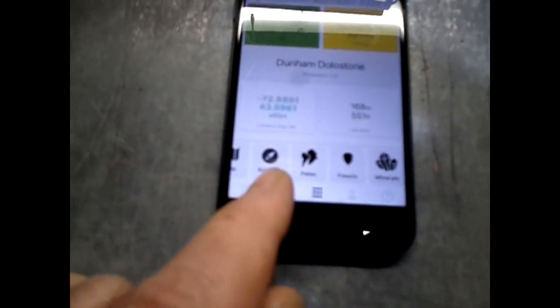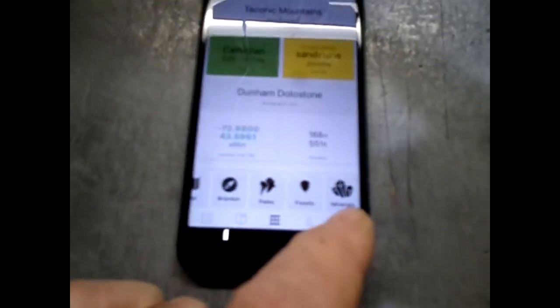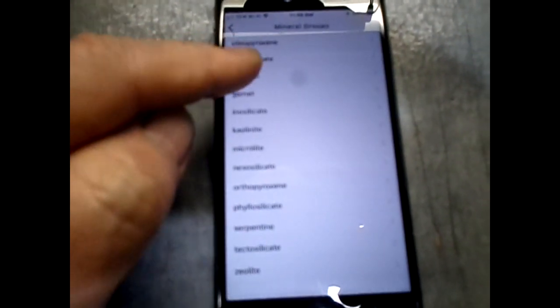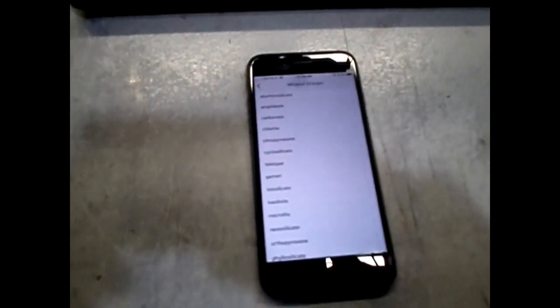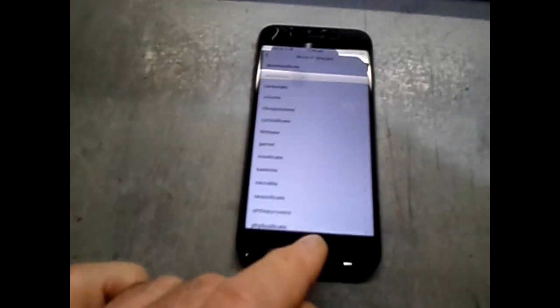And these two here, the Brunton and the minerals, are the two key features that I'm always going into. So if I go into minerals, it'll give me the common rock forming minerals in the area, and mineral groups, and it just brings them down on a list. And it tells you everything that's in your area. And same thing with the mineral groups. It just brings down a whole list. So providing you have internet access in the field wherever you are, this app is very, very beneficial.